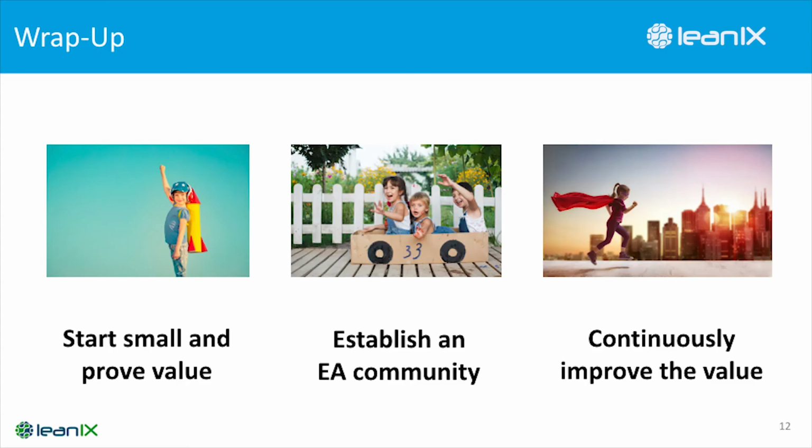So, to wrap this up, remember, 50% of the EA tool adoptions are not successful the first time. So we really believe in starting small. As I said, don't boil the ocean, and prove value fast. This is crucial to the success of the implementation of an EA tool. This is what you really need to do right in the first 30 days, or even faster.